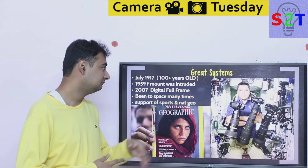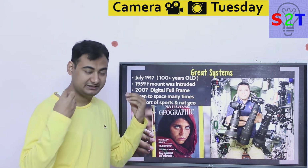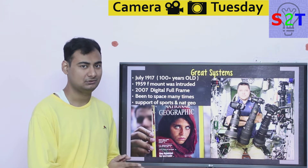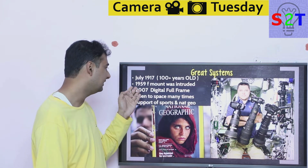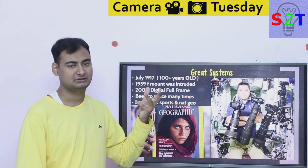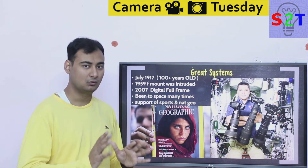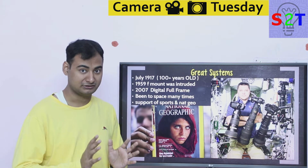So the Nikon, well, it's a great system. Flat out, it's a very great camera system. It's 100 years old, more than that. It started in July 1970. Now again, in the early years they used to make optics for the military, but you get the idea. They're old. They have been around the block long enough.